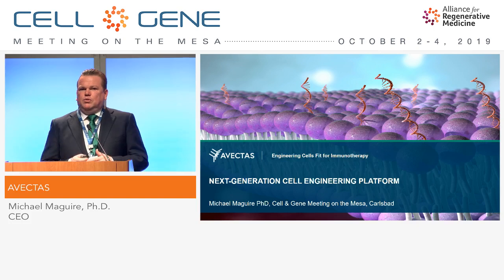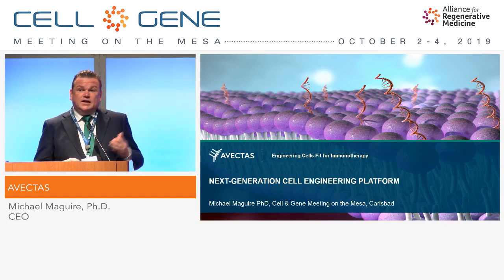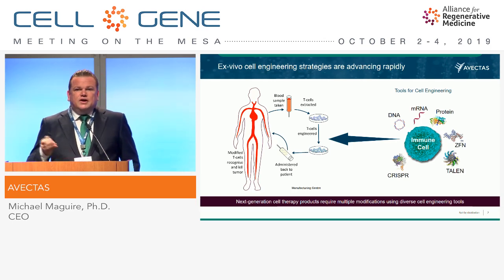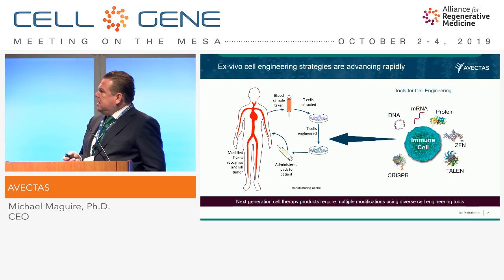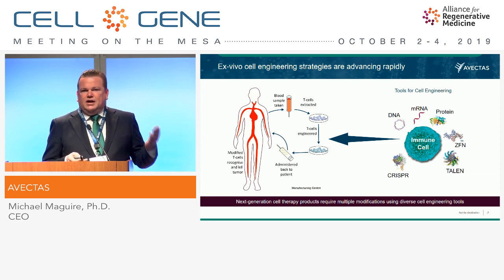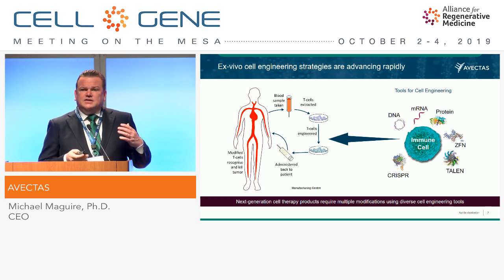And our platform, Solupor, introduces simplicity and effectiveness, and I'd like to spend the next few minutes showing you how that's effected. So we can see the very familiar adoptive therapy paradigm here. And currently, developers are introducing a very wide array of cargoes into cells, including DNAs, mRNAs, gene editing tools. And these, in the first generation of advanced therapeutic products, were done one at a time, if you like. However, the territory that we're moving into now is going to require much more sophisticated interactions where we're delivering multiple entities into cells, multiple modifications for sophisticated products.